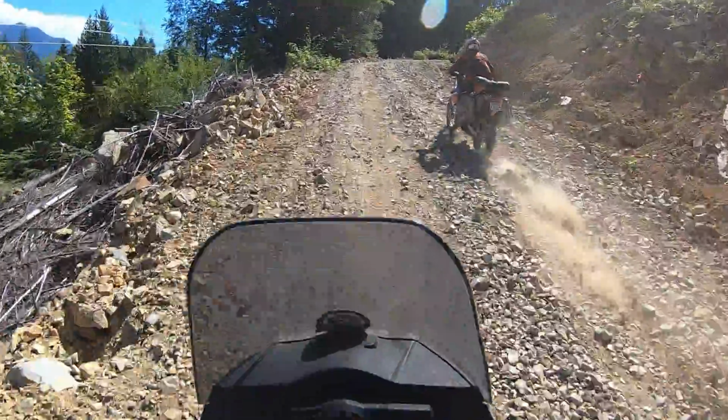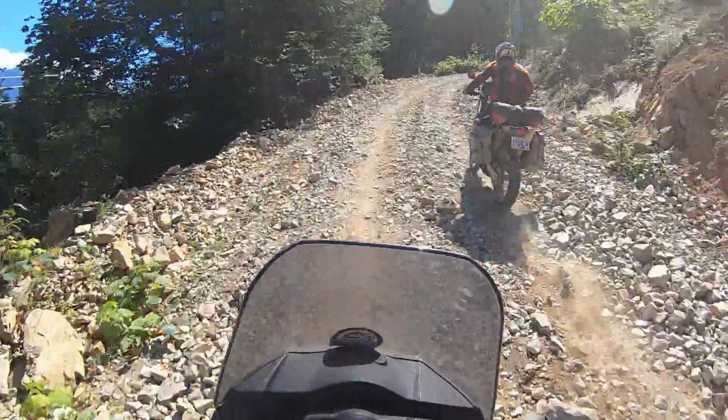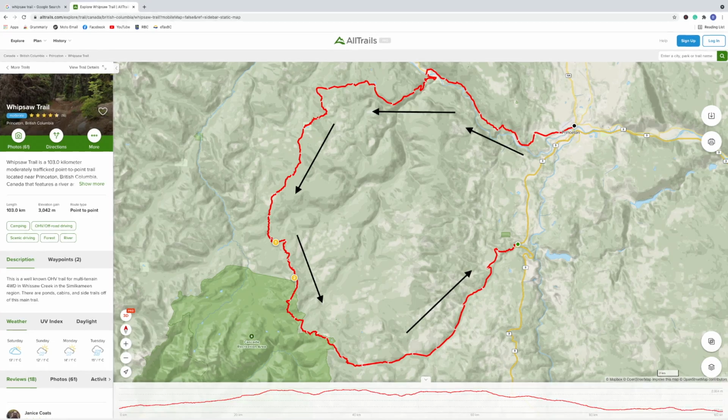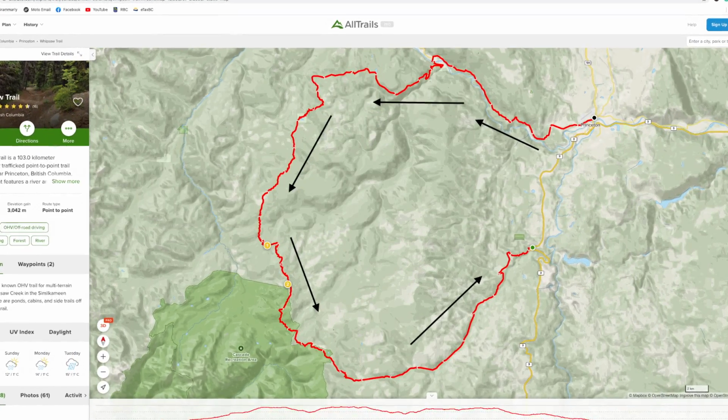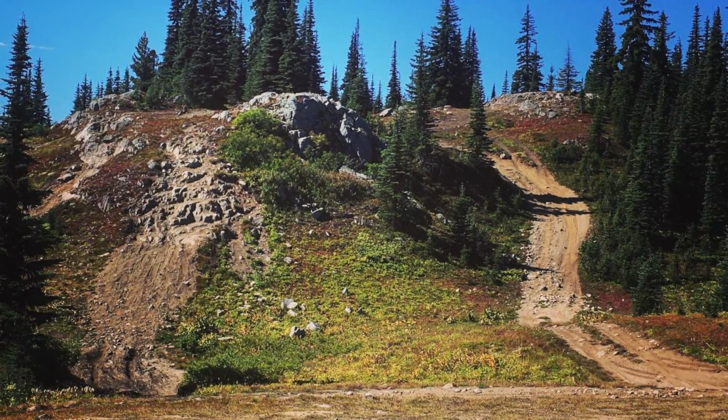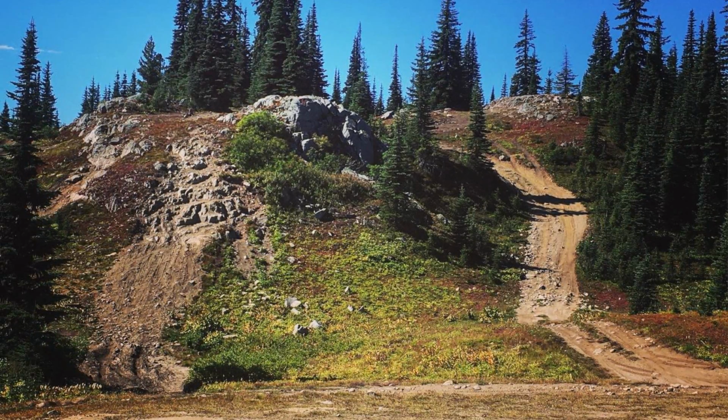Last summer in August, my friend Chris and I, he's got a 690, and we decided to go to the Whipsaw. And the Whipsaw is a pretty iconic off-road trail located outside of Princeton, British Columbia. It's about 90 kilometers in length. It takes about 4 to 7 hours to complete, depending on your pace and your skill level.